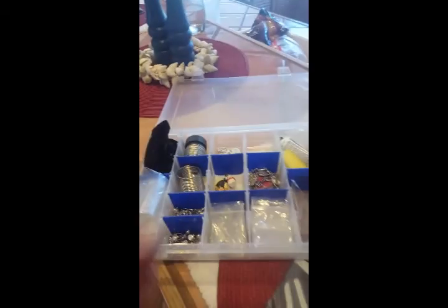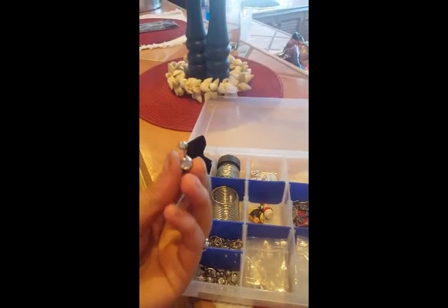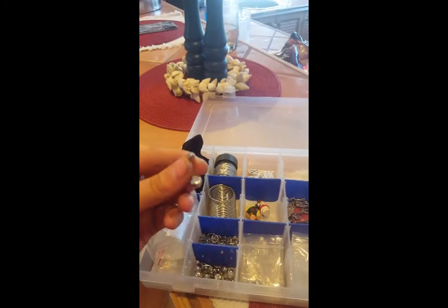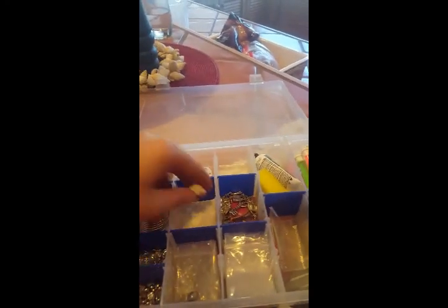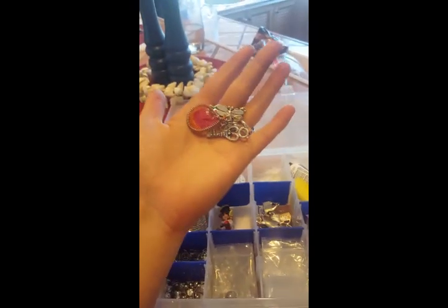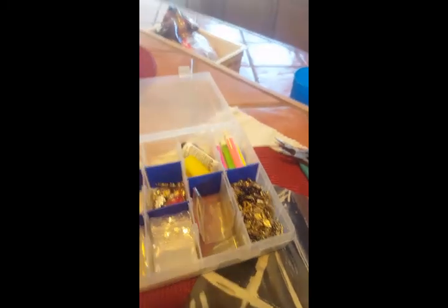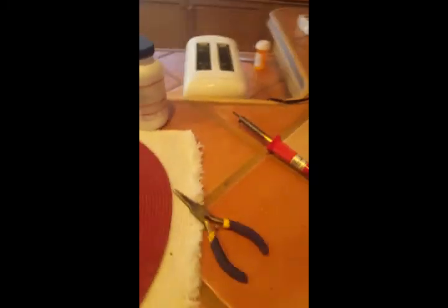If you guys are interested in anything like that, I also have plain studs. These are $1 apiece. If you just want a silver stud, those are $1. Or chains. If you want to make your own but you don't have any charms or anything to do it with, buy these from me. I have tons and tons and tons.